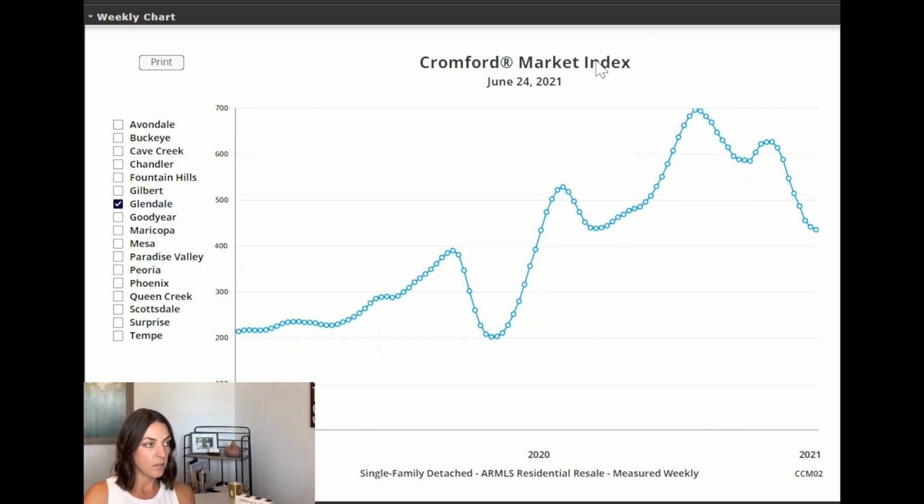Glendale, see, it has the same dip, went up, actually went back down, interesting, in September, and then started to go up again. Down, rallied again, down, I don't know, is it going to rally again? It might. 436.3, still really strong in terms of the seller's market. I was helping some clients buy in, I think it was around March timeframe in Glendale, and it was pretty ruthless, which makes a lot of sense seeing this. So 436, still definitely a seller's market, but it has gone down quite a bit. So we'll see if that plateaus. Interesting that the last couple weeks have not been so drastic.